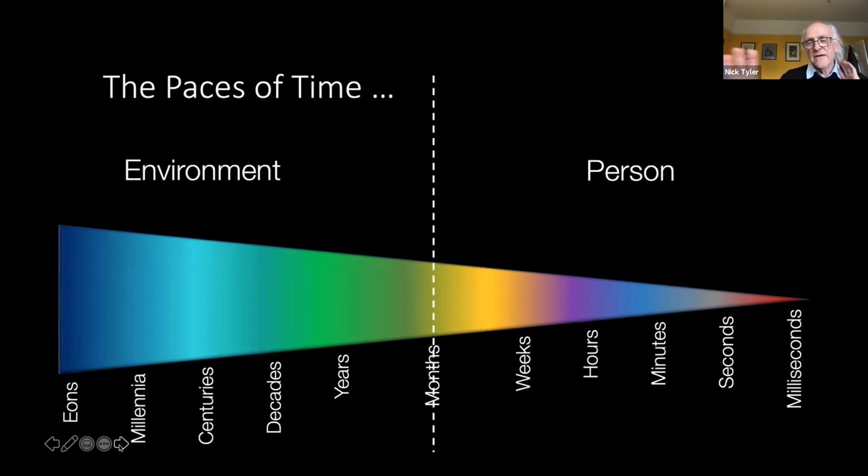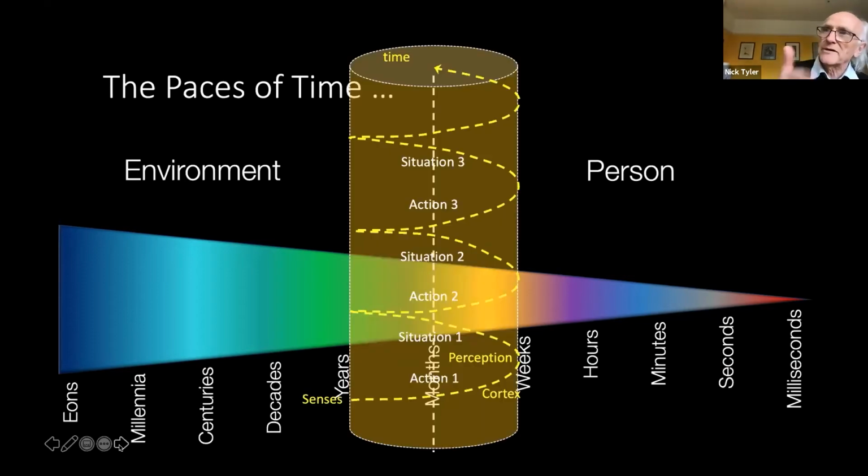If you then say, well, we divided those up, on the left, on the longer periods, we have the environment, in the shorter periods, we have the person. What's all this got to do with social spacing? Well, because in the middle is that person who is interacting with all these environments and changing those situations by doing actions, changing that understanding and the perception of all these by combining all of these time periods and time paces into the same thing. And when I want to go and find a place to sit, that is what I'm doing.